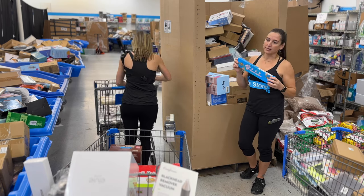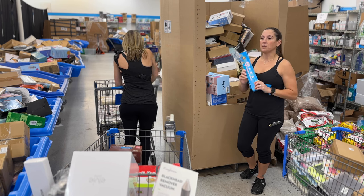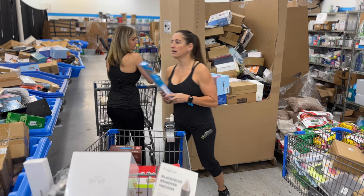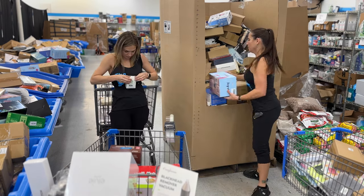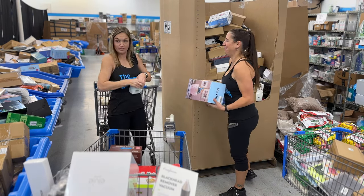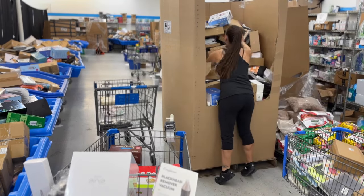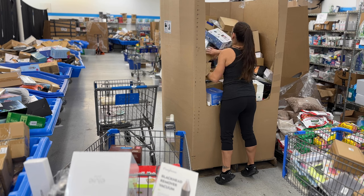Different diamond paintings. So come and get them. We have people that literally leave with carts full of these guys. So diamond paintings here at the bin store. Another mermaid? Oh, diffuser, excuse me.